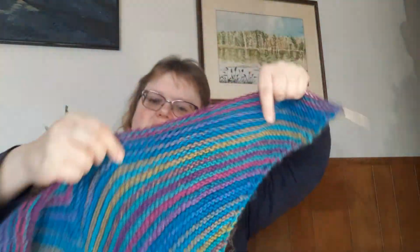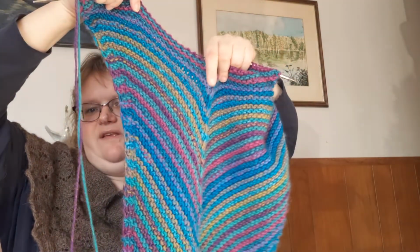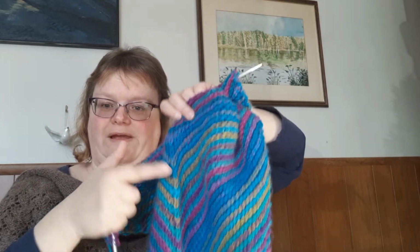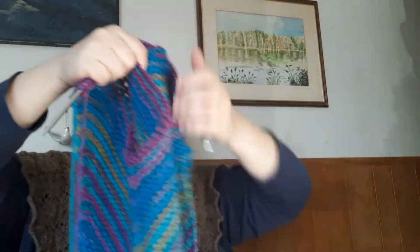So what this does is it starts out little. It gets asymmetric. The center double decrease in the middle that I am doing is one that's very visible. I'm doing purling on the back side. I'm not doing a straight garter stitch, so that line is very visible. I wanted it to be that way.